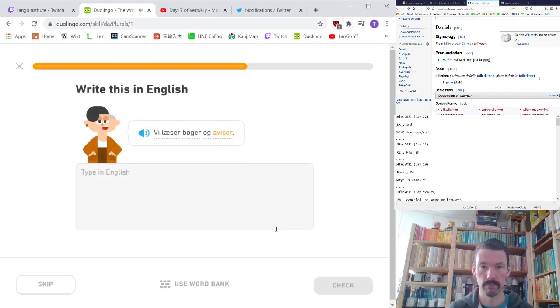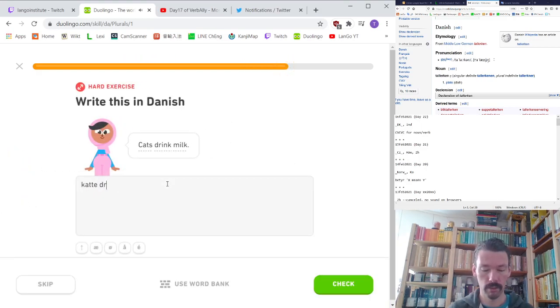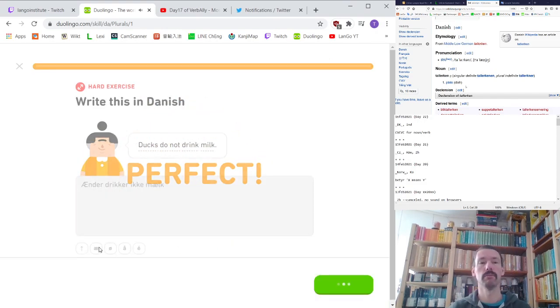Vi læser bøger og aviser. Bøger og aviser. We read, læser. Just books, not definite. Indefinite, we'd say. And newspapers. Cats. Katte. Drikker. And milk is the sound, but we spell it with ash, this AE ligature. Entene drikker ikke mælk. Endene, that would be the ducks. What would it be here? Ender. Drikker ikke mælk. There we go. Yes, thank you for noticing.